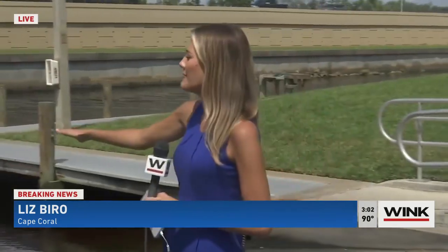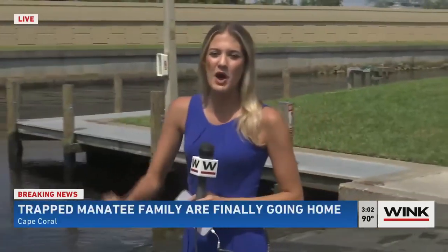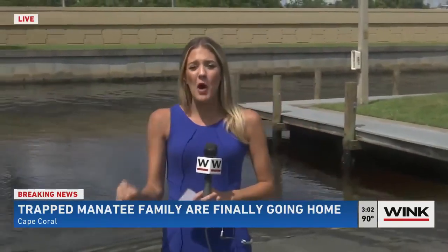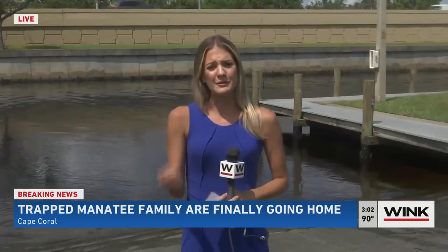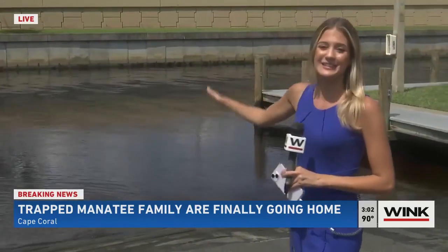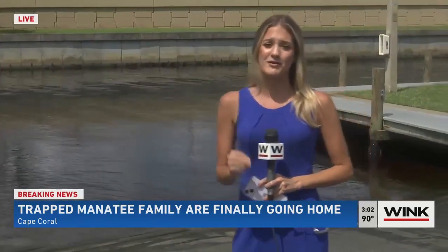Yeah, all 5 manatee are free to swim unencumbered after FWC released them from this boat ramp. Now, out of those 5, they saved the last 2 for mom and her calf because the calf, little baby, is still so young and is in those years where he still likes to be next to mom. Now, the easy part was releasing them into this water. The hard part was getting them out of Whiskey Creek.